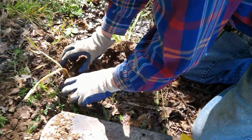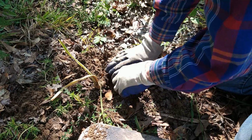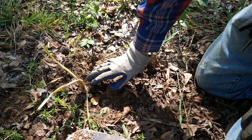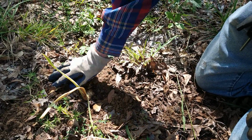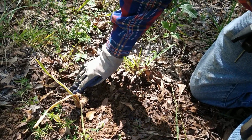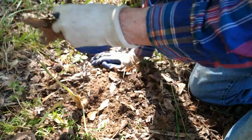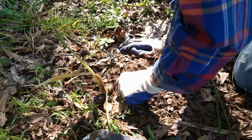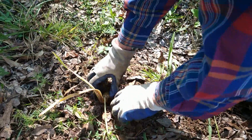And when you plant these, you got to make sure that this rhizome right here, this is not a root, it's called a rhizome, is right at the top of the ground. If you bury that, they'll rot. Oh, okay, so you have to bury them shallow. Yeah. That's why they're so easy to plant. You don't have to dig a very big hole.